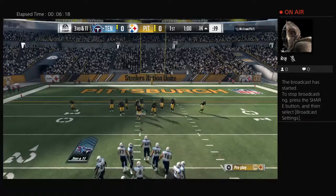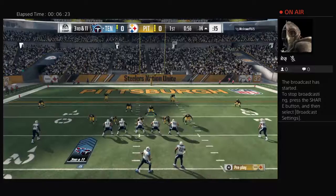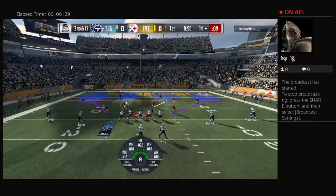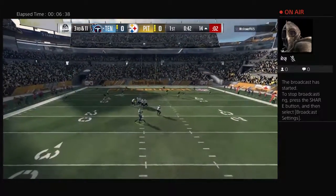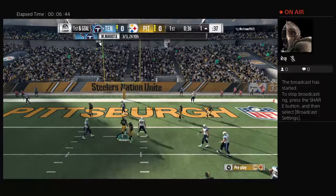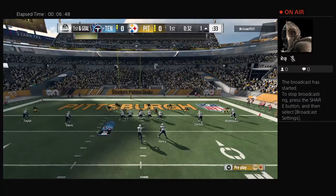Offense needs 11. Have to think pass here on third down. From the gun, Mariota. And he hits his man, Matthews. And he's brought down. They're able to convert on third down, and that sets up a first and goal.